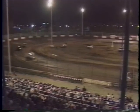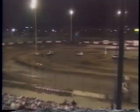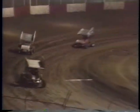Your third heat race winner is Brent Kading. Second place going to Sean Finn from Chico. Third place to Kevin Pilot. And fourth place to Troy Newsom from Visalia. Those 4 cars will go directly to the feature.